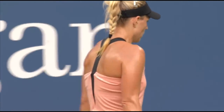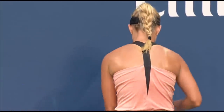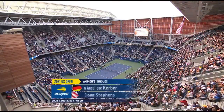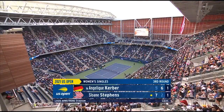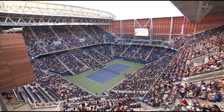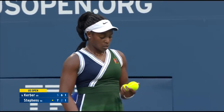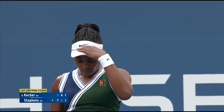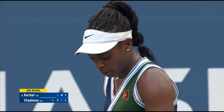German, resilient as ever. She hangs on to secure an early hold. And as you watch these last couple games, this match is going to be equally a test of will as it is of skill, because that was just tremendous, tremendous fighting from Kerber to keep herself in that game.